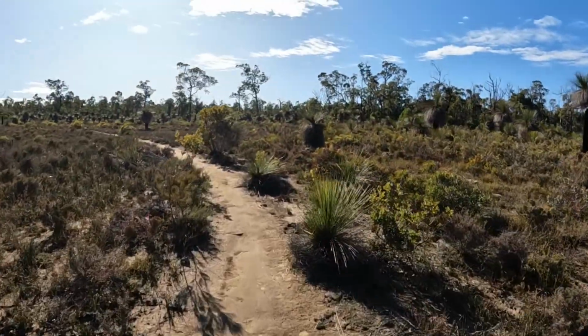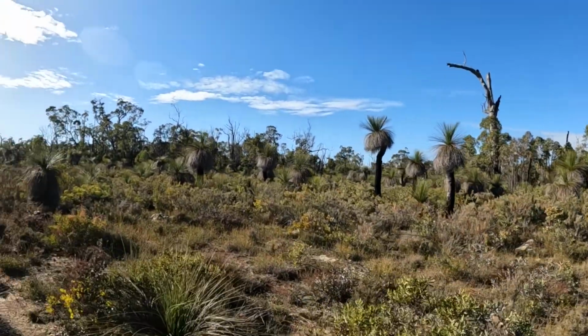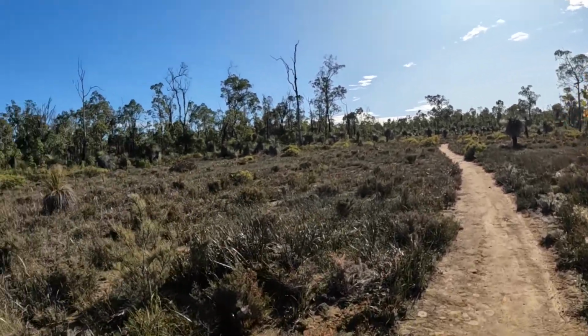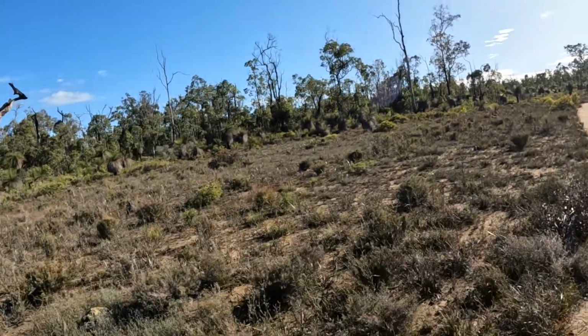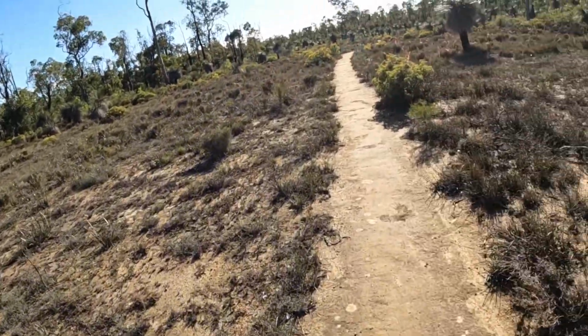So I've just had the first little climb of today, and kind of just broken out into this kind of plainy section. So I don't know whether this is the top of the climb that I've been working my way up. We're only at, I think, 300 meters. Yeah, we're at 325, so there's still some climbing to go to Mt Dale.